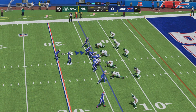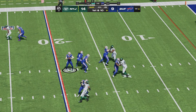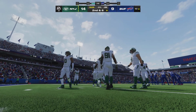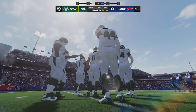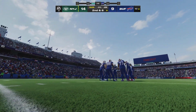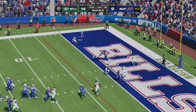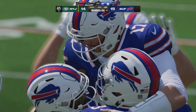Remember, the one timeout still available as they come up 1st and 10. Now Allen. And a timeout comes in. The whistles blow with 3 seconds remaining. One final shot. They'll look to throw. And he's got it. It's caught for a touchdown. And they have taken the lead here in the final seconds.